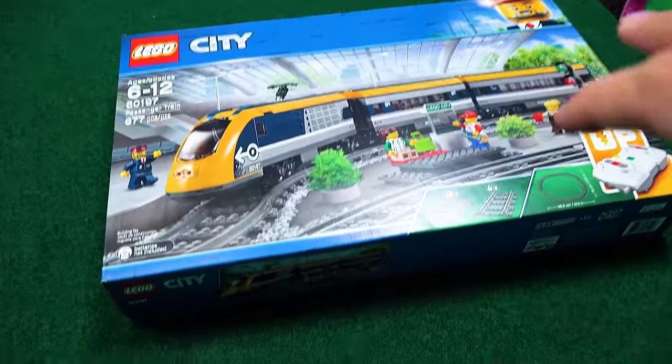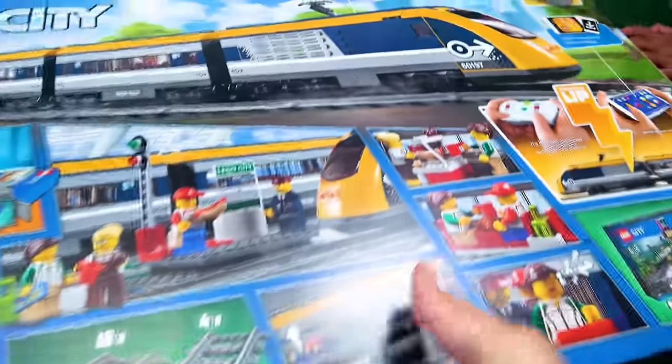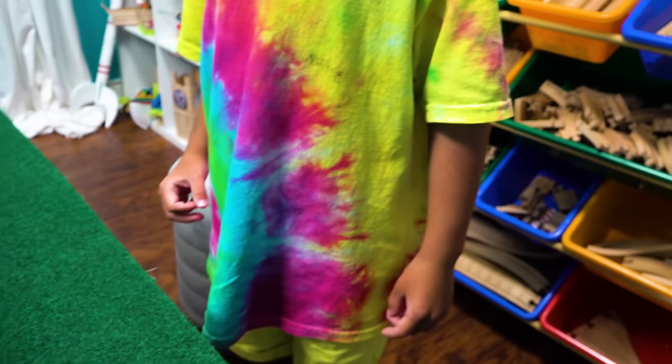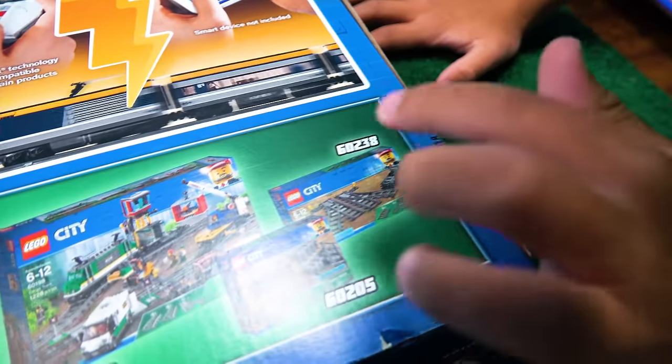We have been eyeballing this set for several months now. We have the other train, but we don't have this one. It's almost 700 pieces. It's absolutely beautiful. What do you think, Dude Bean? Are you up for the challenge? Yeah! Let's open it. Look, another one, another one, another one.